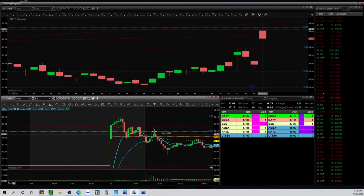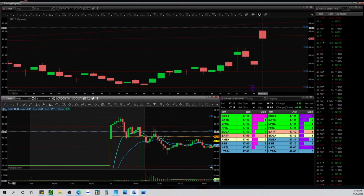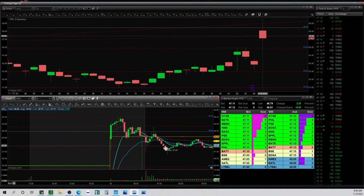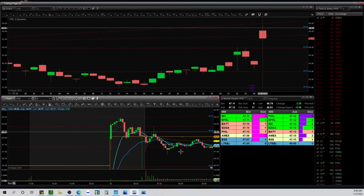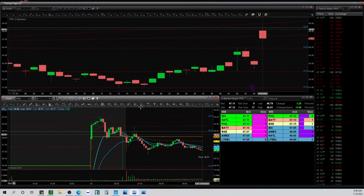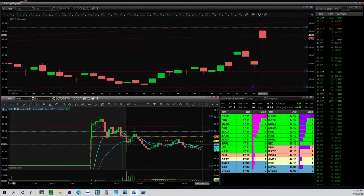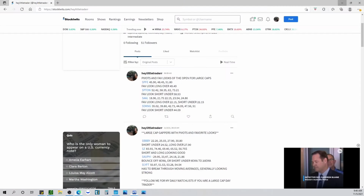So anyhow, your trade here would have been to go short right here at 48.45 and then take off your position here at this trend line. Otherwise, you could try to hold it until we hit this pivot here. So usually when it hits these diagonal trend lines, we get a little bit of choppiness. Now let's talk about my favorite look for the next one. Peloton. Favorite look: short under 58.53.